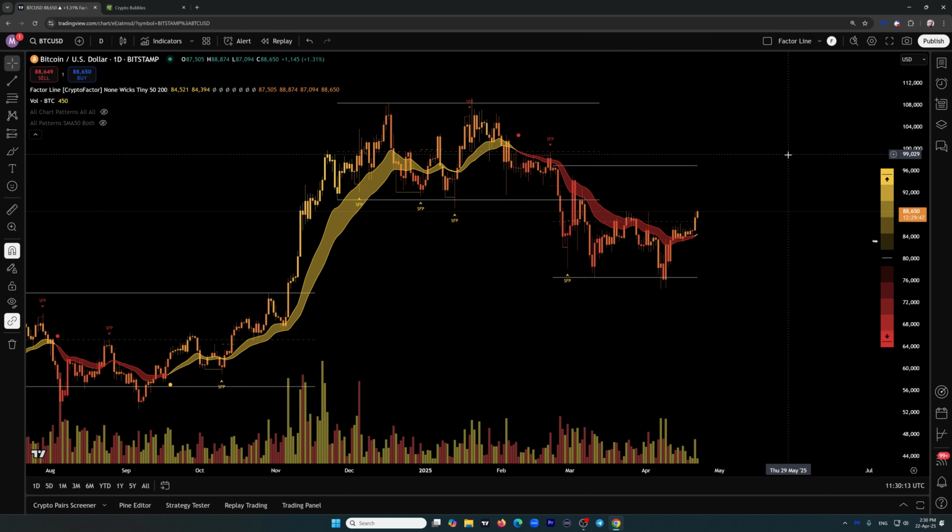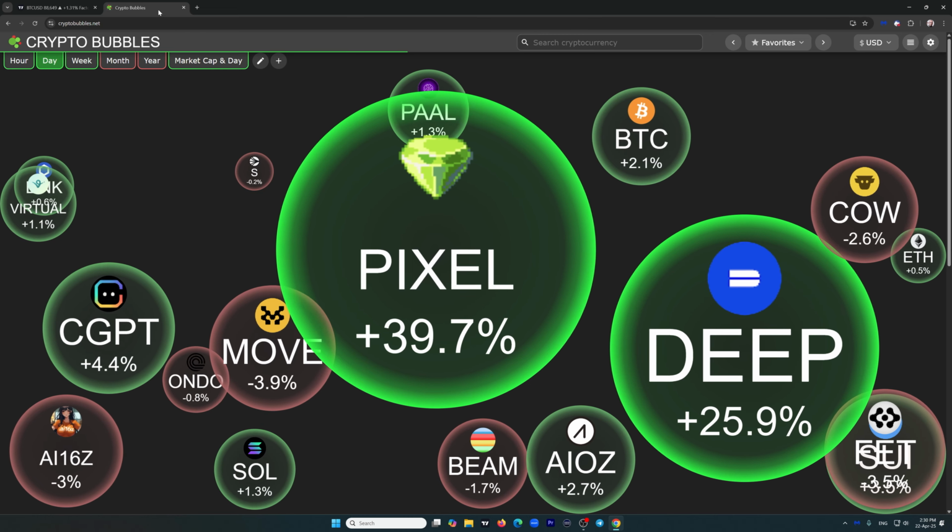At least that's the hope, not 100%. We're looking at probabilities. This is the way I trade, right? But that's what I'm anticipating. So let's have a look. Once Bitcoin does that, that would be the bullish scenario in my opinion. We can see altcoins run, and we're already seeing altcoins run, of course.